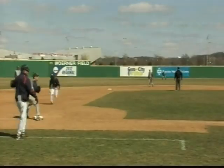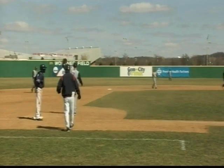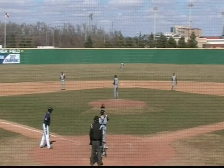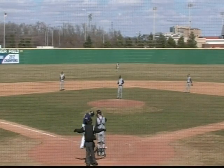Alex Harris gets a good jump on it. He's taking third base, and he's in there. So good jump there by Alex Harris, taking advantage of the ball in the dirt. And the Flyers have a runner on third base with Ryan Berry at the plate with a 1-1 count. Only one out.